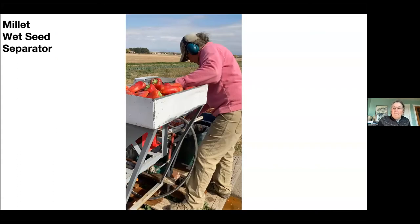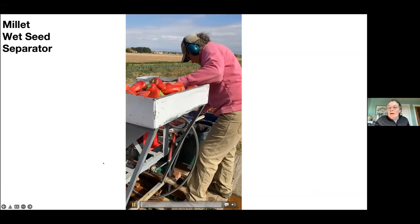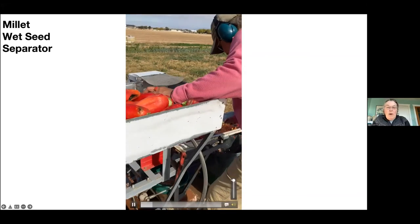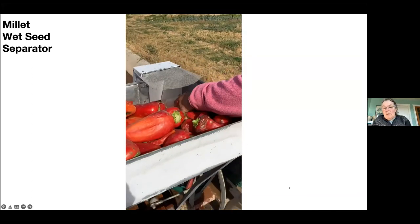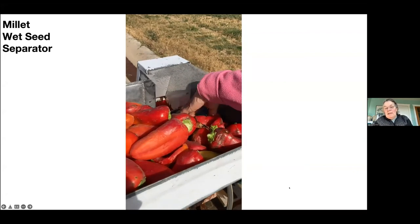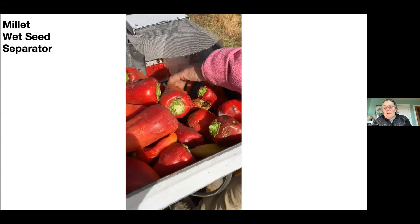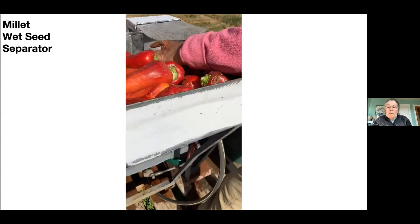Thanks. All right, let's see. Okay, so I'll try, if we can get the sound down, to walk through this. You just stockpile your fruit in that tray, and you can shove it down into this chute. It hits a shaft that has some fixed flails on it, and that's what grinds up the pepper and separates the seed from the pulp.